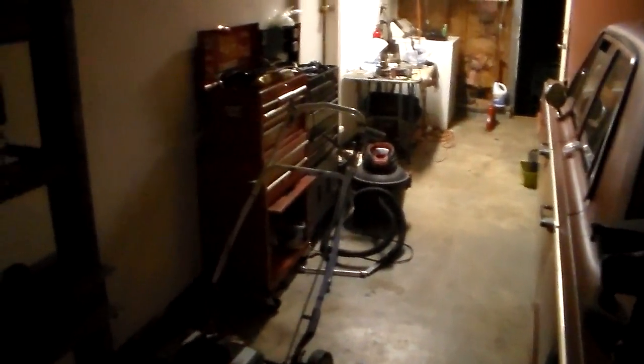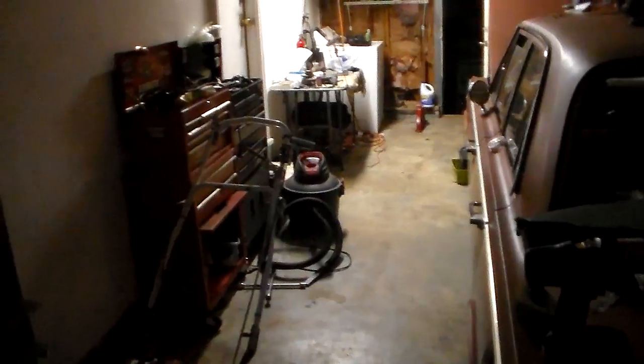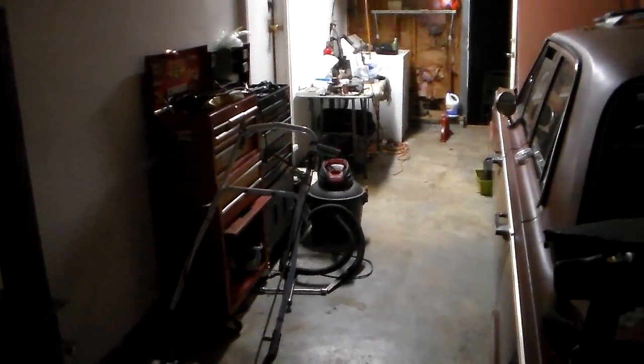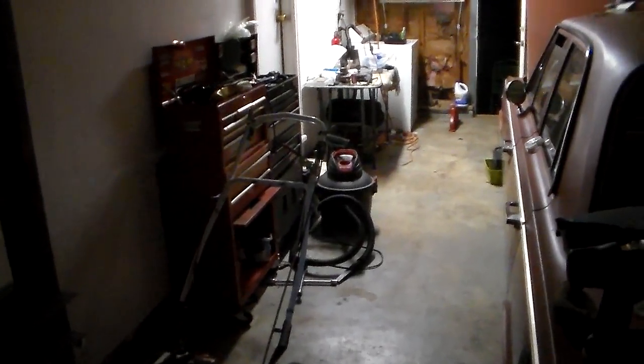Like I said, this is a lot of work. I wouldn't believe the stuff that I found in here that I've had for probably 15 or 20 years and I've never used. And when you get to that point, if you've not used it in 15 years, you're not going to use it. So that's the way that's gone.